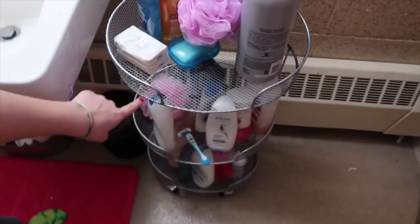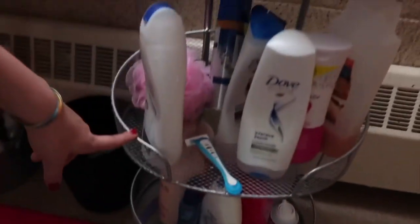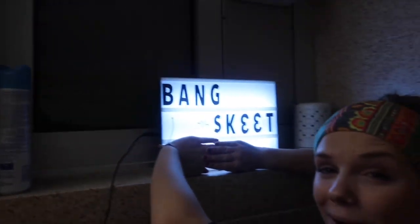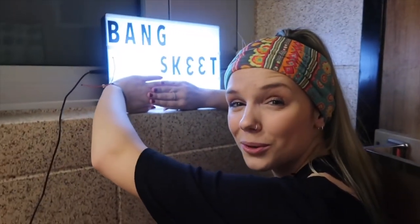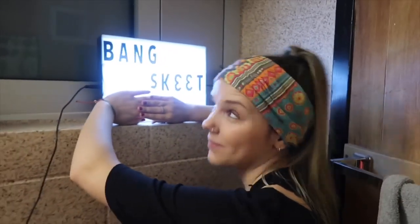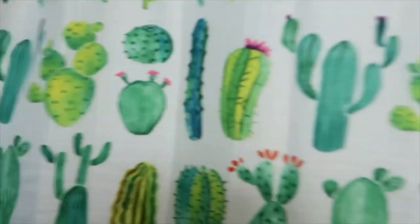Then there's this thing, and here's my stuff at the bottom. Here's Haley's stuff, and then here's Holly's stuff. Then there's this. We're covering up the bad word. We were looking for something to spice up the room, and this is what we came up with. Here's our cute shower curtain that is Haley's, because we had to get a new one.